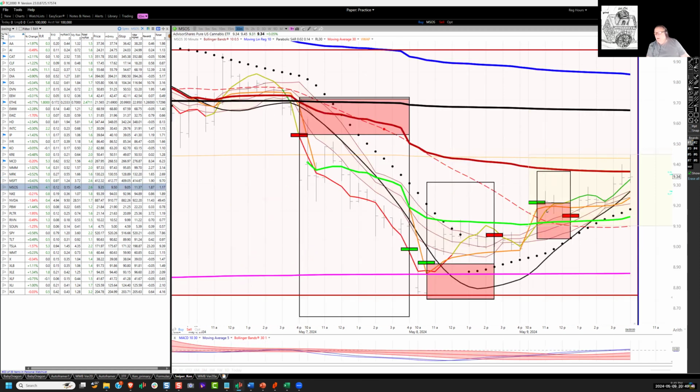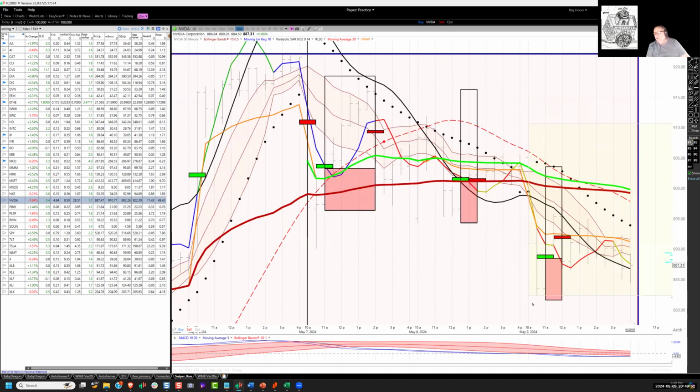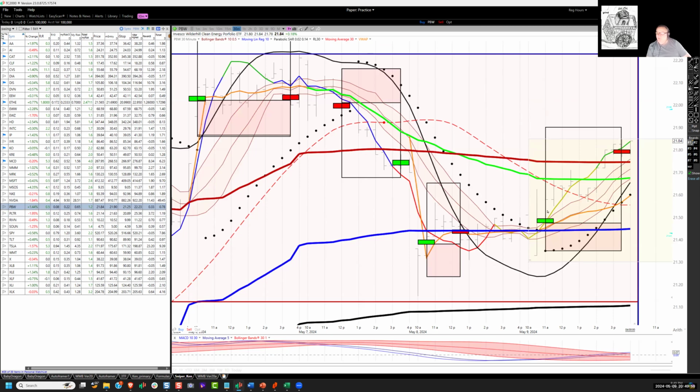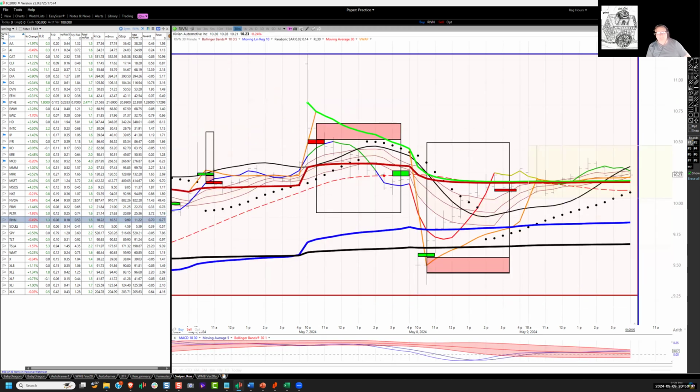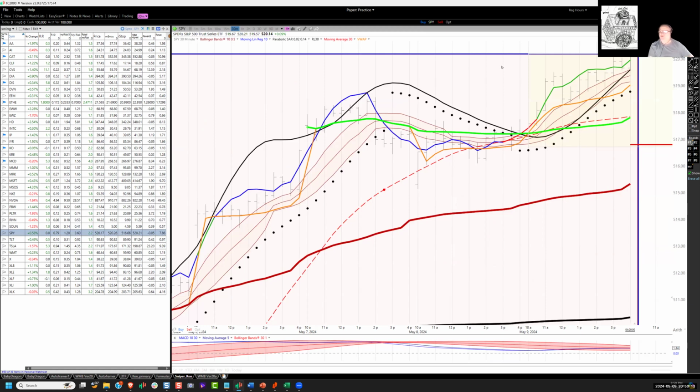Marijuana, gap and go failed for 0.5. Nike, no trade. NVIDIA, morning hook for a fraction, just no follow through. PBW, this was a morning hook, and that one actually paid off for 3R at the close. Palantir, no trade. Rivian, no trade. SOUN, no trade. The S&P was just strong all day.